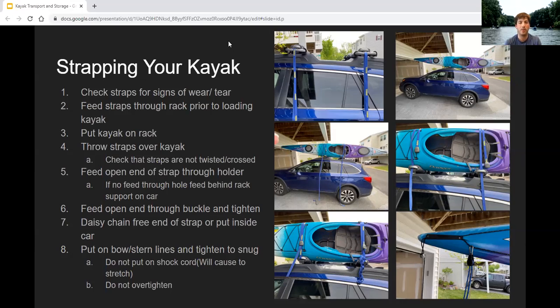And then put on the bow and stern lines last. Don't put them on first because your kayak will move up and down. Also, do not put them on the shock cord. You'll overstretch it. You can see my handle. I actually did that, so my handle is not retracting on the kayak. And also, since they're ratchet straps, do not overtighten them. You want to have them snug. Not all of them are ratchets anymore. Tully's is kind of putting a weird piece in there instead of a ratchet.